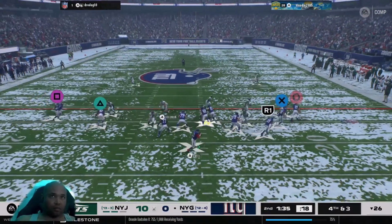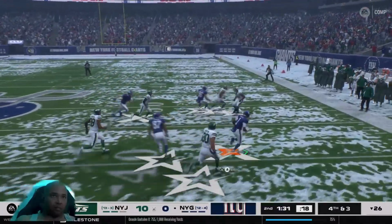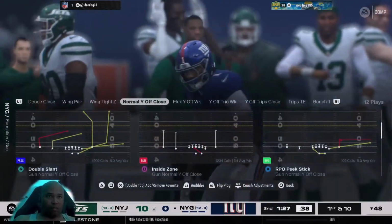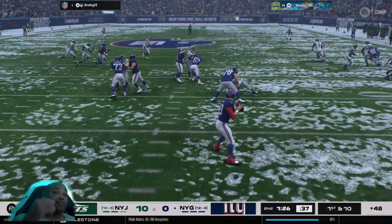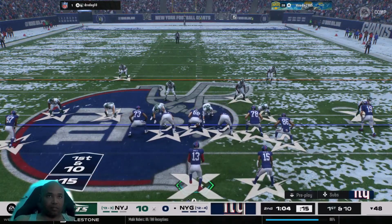They're going for it, 4th and 3. Got a man and Neighbors has it. And they're going to bring him down just a moment before he's able to break it across midfield. What a play to beat this defense on 4th down. 23 yards and a first.